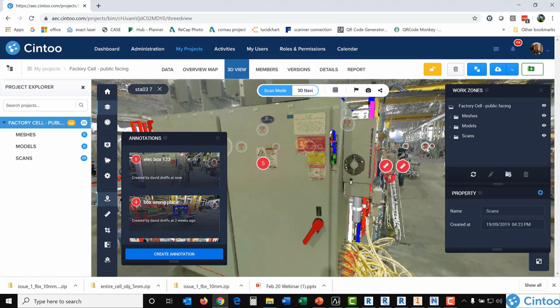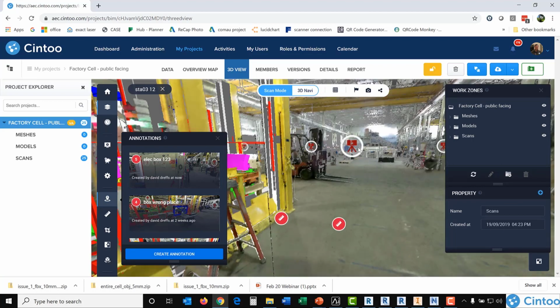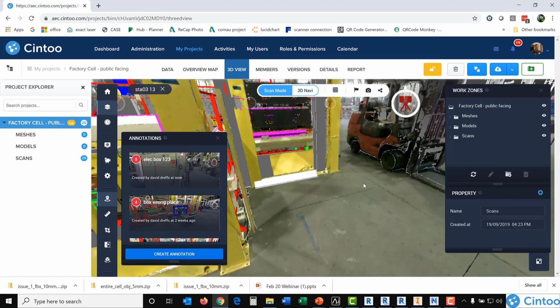So moving on to our crops. So John talked about crops a little bit earlier.